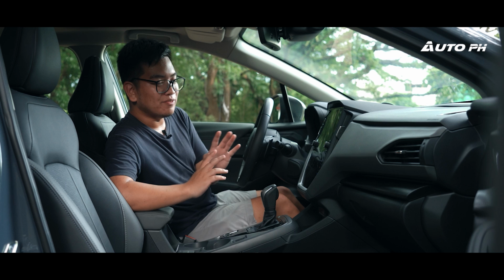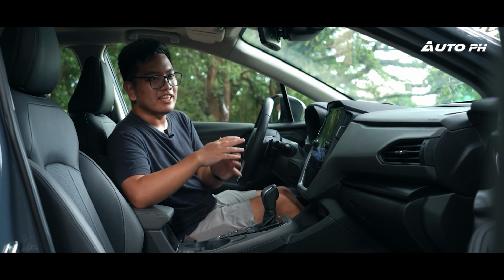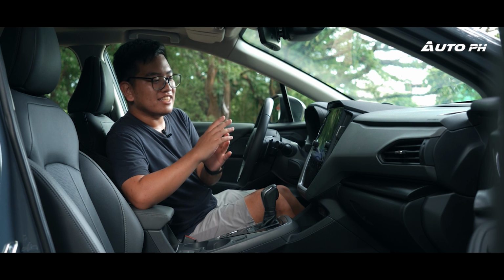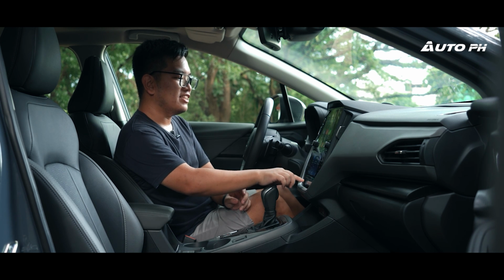And now we're inside the Subaru Crosstrek IS. So let's start the engine first. Push button start. And I don't know if you heard it, but it does sound really nice. And there we go. Let's have some aircon over there. Let's just lower that a bit.